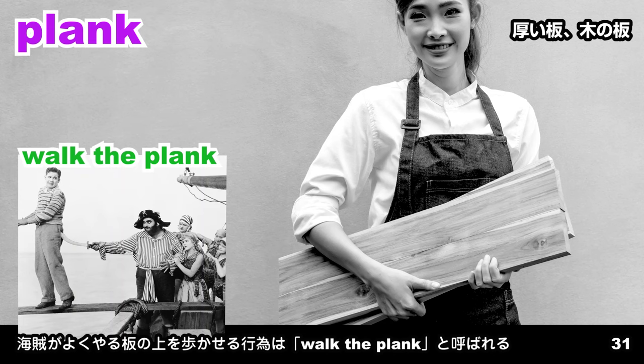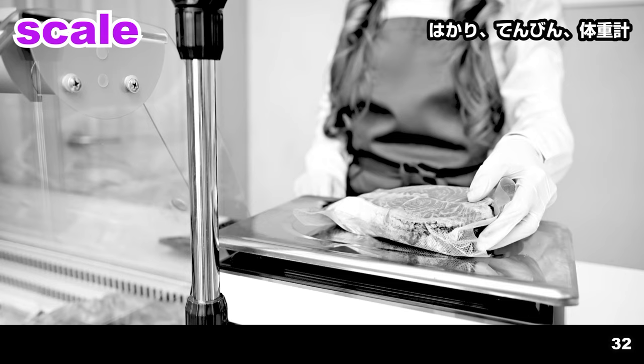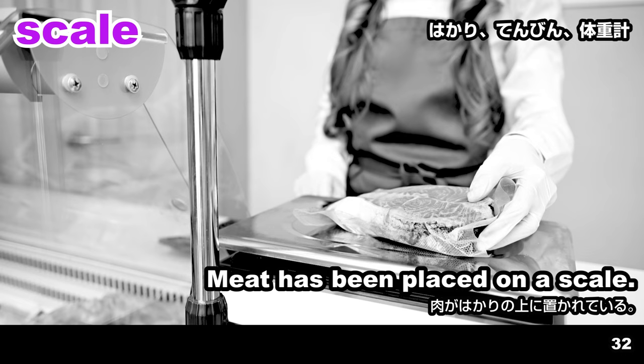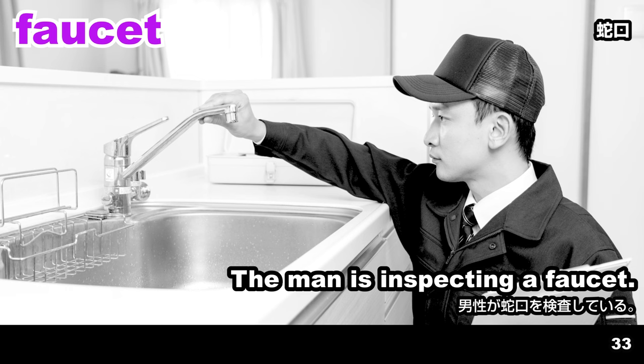Plank. The woman is holding planks. Scale. Meat has been placed on a scale. Faucet. The man is inspecting a faucet.